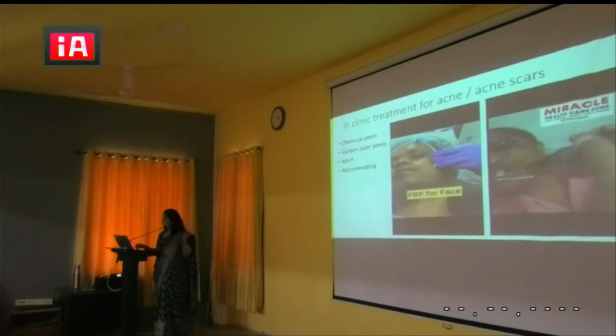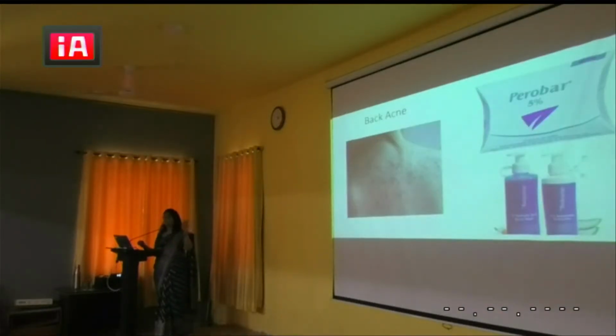Next is PRP for the face. PRP can be injected into your skin and you see an improvement. Now many patients ask, "Ma'am, in how many sessions will I see the improvement?" See, again, it depends on the severity of the problem. If the scars are very superficial, you will start appreciating the results in 4 sessions. But if these scars are deep-rooted, then at least 8 to 9 sessions will be needed. It all depends upon the need. So we need to keep that in mind.